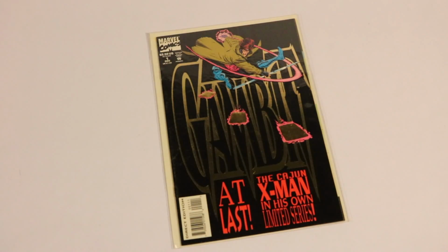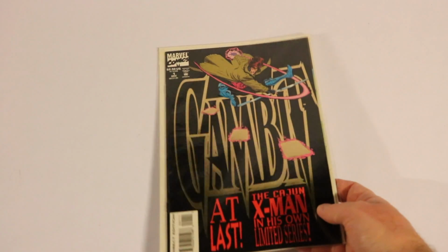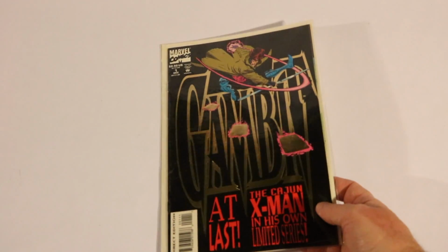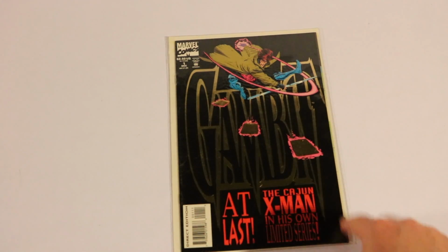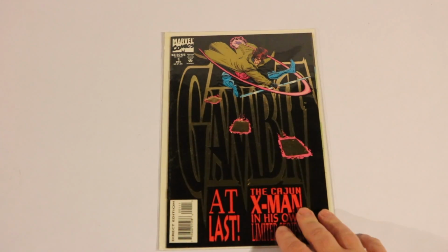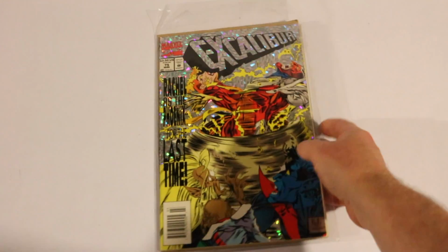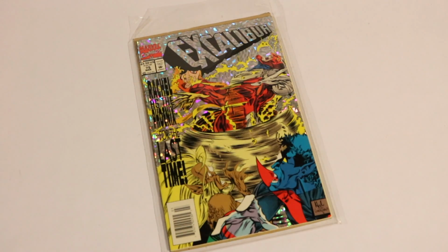Here's Gambit #1. The nice thing about the comic books in the 90s, and I'll probably say it multiple times here, is that they had a lot of gimmicks, a lot of cover gimmicks, such as gold foil. See all the lettering here of Gambit, and his cards here that he's throwing are in a gold foil here. This is Gambit's first issue of a limited series here. Another gimmick that they had back in the 90s were these foiled prism hologram type of covers here.